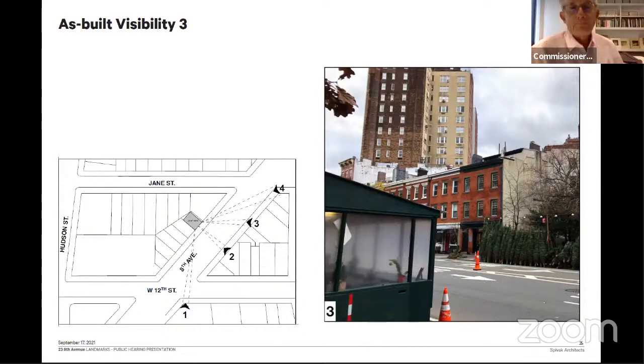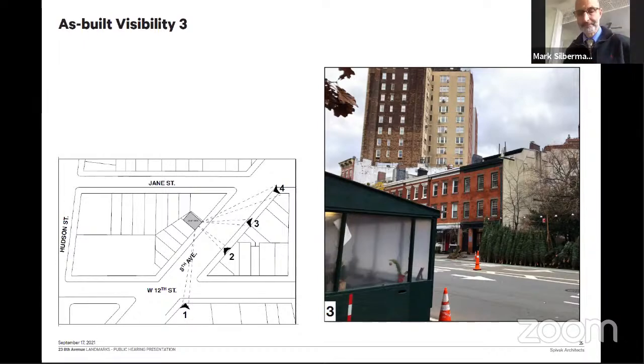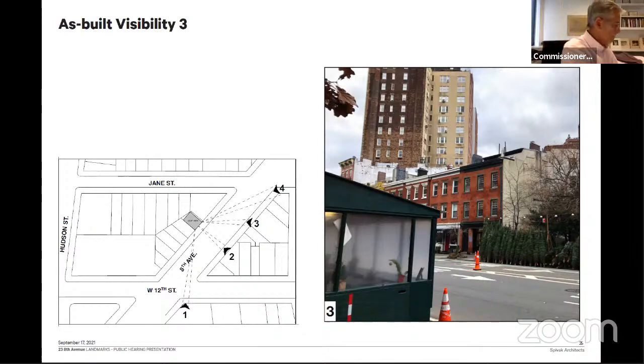Second. Thank you. Mark, will you call the vote? Yes. Chair Carroll? Aye. Commissioner Bland? Aye. Commissioner Shamir Barron? Aye. Commissioner Chapin? Aye. Commissioner Chen? Aye. Commissioner Devonshire?